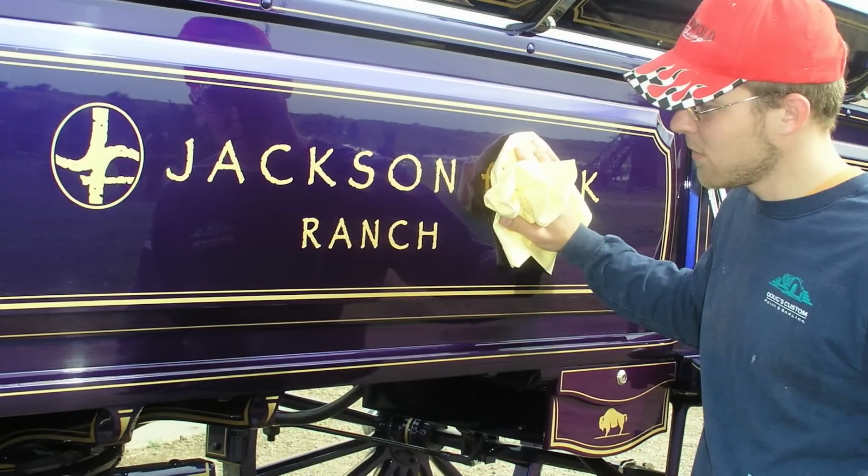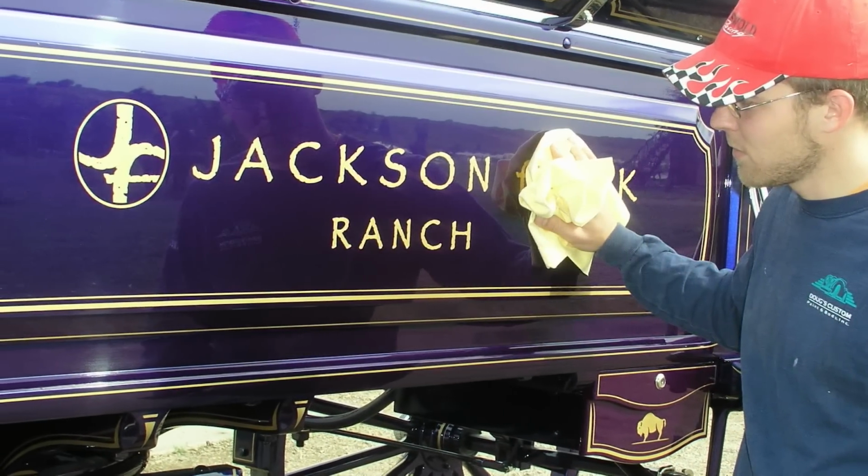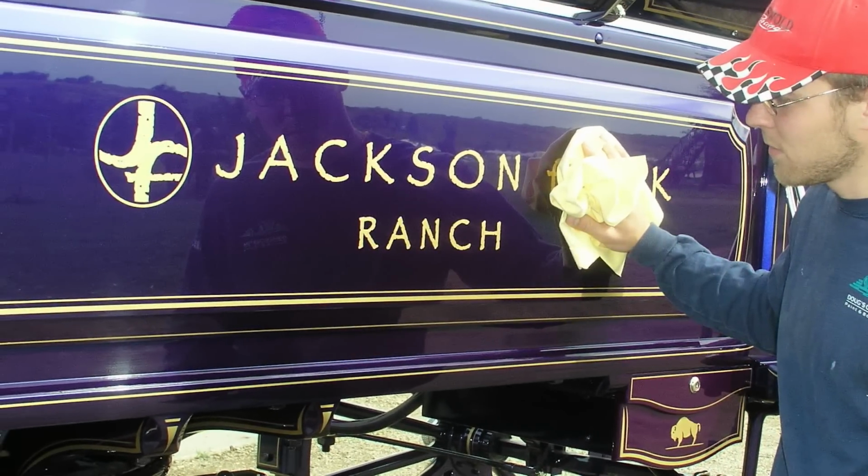We go through a process of design presentations, get approval of the client, and then, as we did with the Jackson Fork Ranch, go through a lot of color samples. What looks good on a color chip may not look good in the whole, so we have to go through quite a process just to approve colors. As we know, the colors are what really identify that hitch.